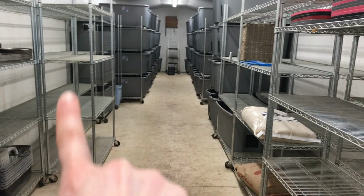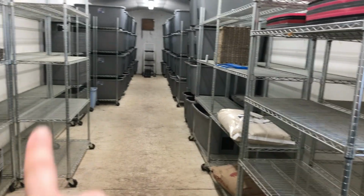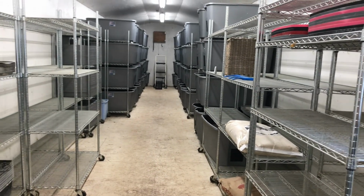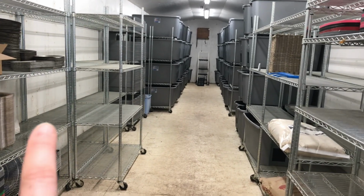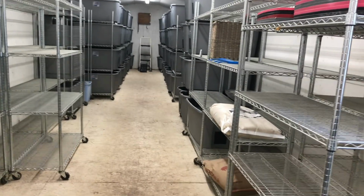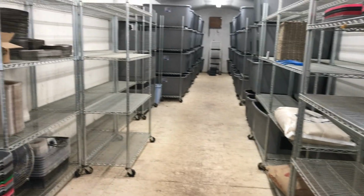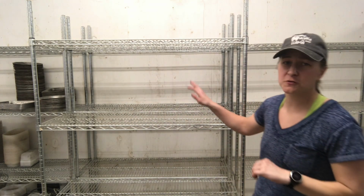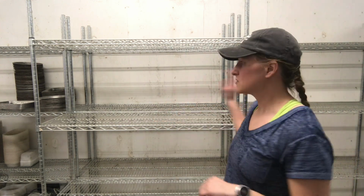But where all of these empty racks are, I will be filling up with more bins. It was a project that I'd put off until now. So there will be approximately 32 more bins in here, in addition to the 109 that we already have up and running. There are quite a few shelving options that you have. These are the ones we use.